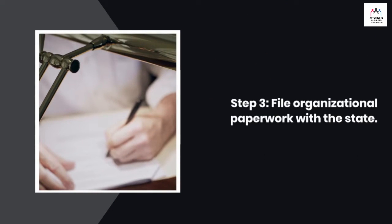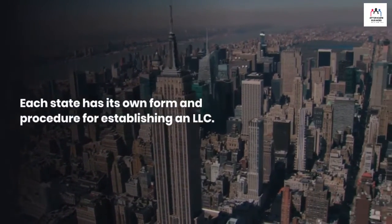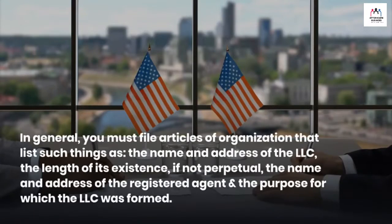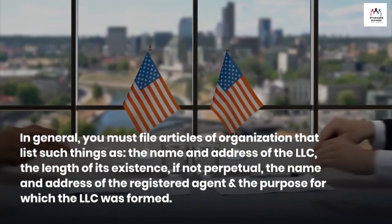Step 3. File organizational paperwork with the state. Each state has its own form and procedure for establishing an LLC. In general, you must file articles of organization that list such things as the name and address of the LLC, the length of its existence, if not perpetual, the name and address of the registered agent, and the purpose for which the LLC was formed.